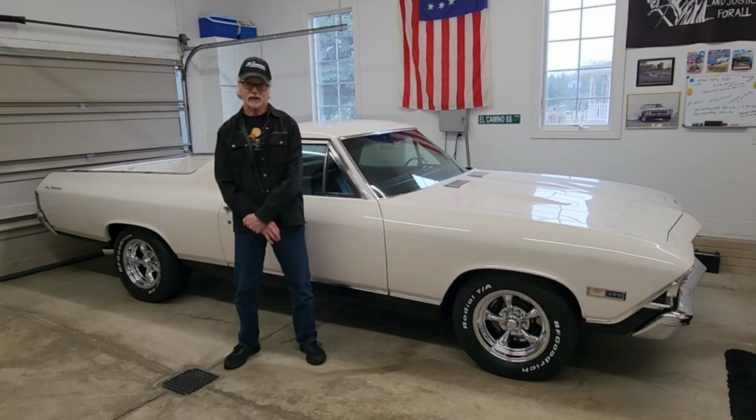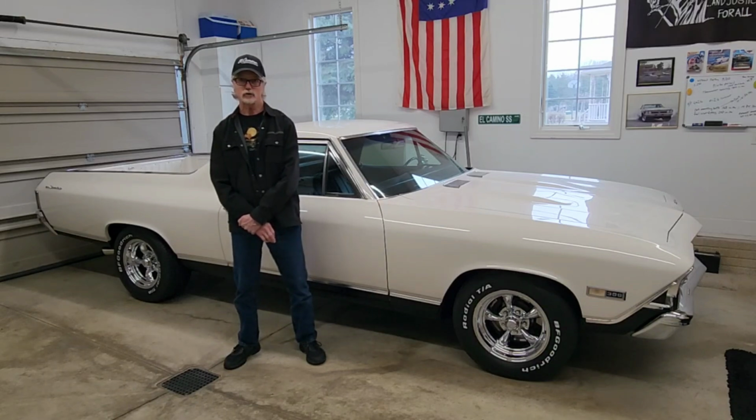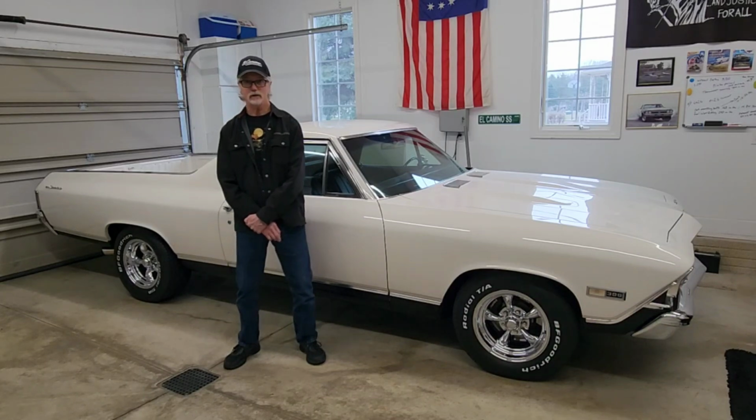It does have a remote driver's side mirror, factory air conditioning, the Turbo 400 trans, AM FM radio, and I think that's about it. Most of the parts on this car are original, very few aftermarket parts. So on that note, let's go ahead and get this thing fired up, and I'll pull it out of the garage and do a complete walk around.